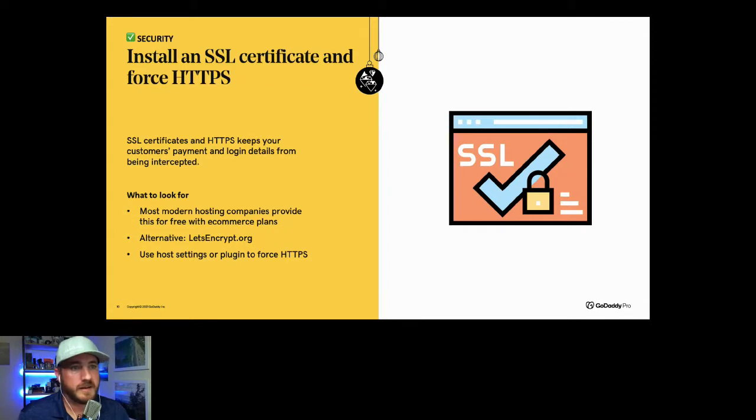making it impossible for anyone to do anything with it. Most modern hosting companies provide SSL for free, especially for e-commerce plans. So when you're looking for hosting plans, make sure you find one that offers SSL for free and will help you set that up on the hosting side. As an alternative, there's also letsencrypt.org, which is a free, open source way to add an SSL to your site. That's great. It does expire every, I think, 90 days or so. So it's not ideal long term, but if you needed to get something up and running quickly, that is definitely a path you could go.